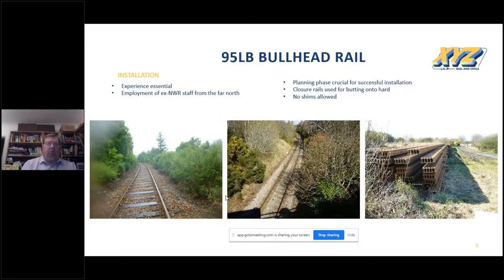When putting in new rails and track, sometimes with greater than 10 mil worn button on the existing, it was necessary to start off with closure rails of various wear depths. As works progressed, the least worn rails on a site were kept, cascaded, and delivered onto the next site. As a result of this, there was not one shim put in at any time. There was also a dedicated grinding team for minimum blending in of the closure rails.